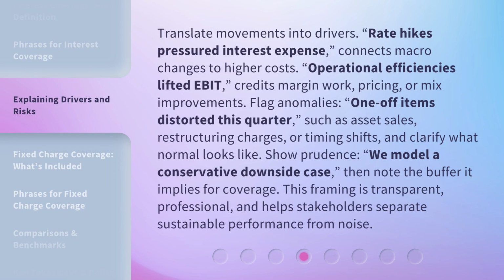Translate movements into drivers. "Rate hikes pressured interest expense," connects macro changes to higher costs. "Operational efficiencies lifted EBIT," credits margin work, pricing, or mix improvements.